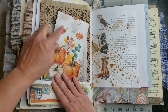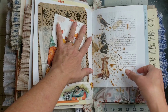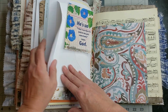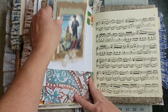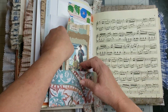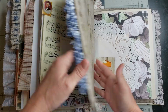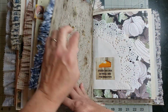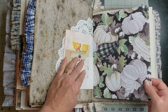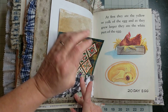And again, another napkin with the glassine bag and a couple of other little sacks because I thought it would be fun to have those as pockets to play with in your journal. This is an envelope. There's another one of those little booklets that I made with some of my stationery. A little tuck there. I love how grungy this paper is. Feed me pie and tell me I'm pretty. I love this. This has a really neat texture to it.